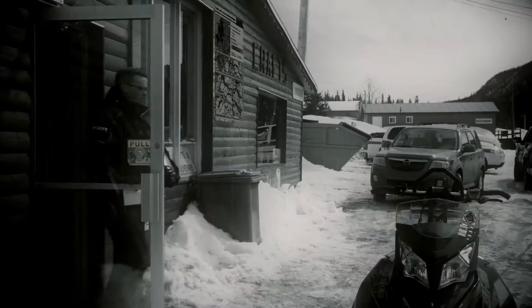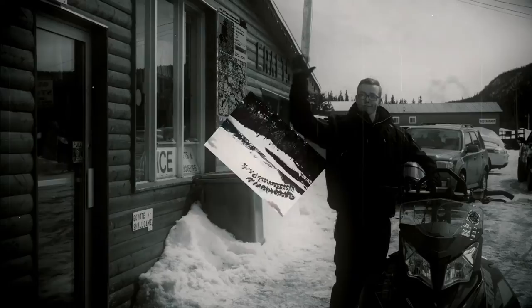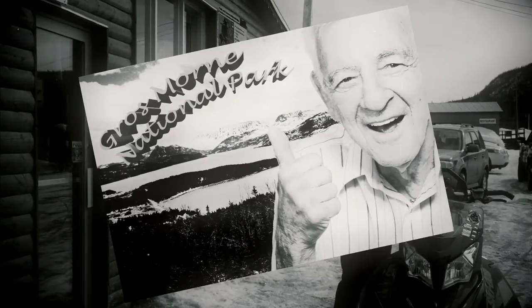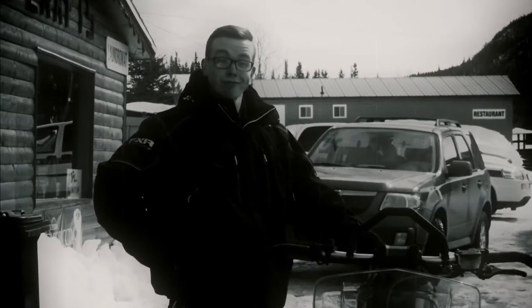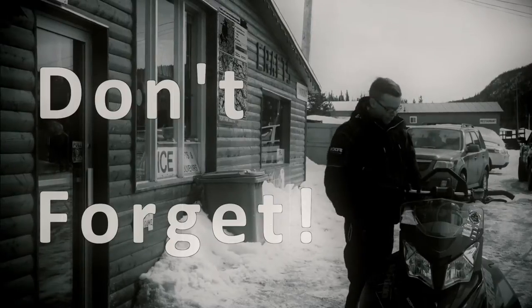This is Stu. Stu is a snowmobiler, and today he plans on enjoying the natural beauty of Newfoundland and Labrador's Gros Morne National Park. Great idea, Stu. Snowmobiling in the national park is a great privilege and bears a real responsibility. There are a few things Stu needs to know before heading out in Gros Morne's wilderness.